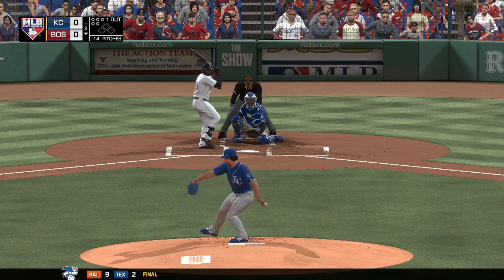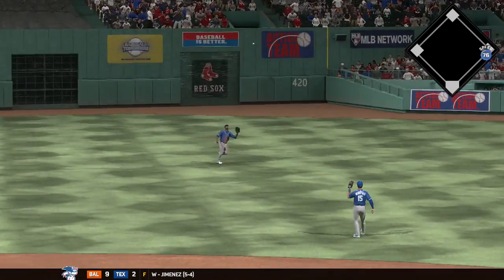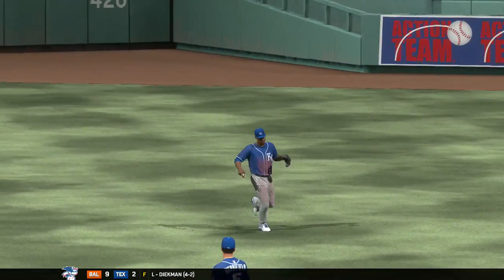Ready to deliver. Here's the first pitch. High in the air out to center field. Kane is after it. He hauls it in without any trouble, and there are 2 away.